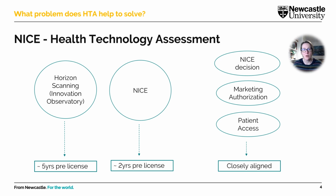The NICE process is quite complex and very robust, and includes some consultation around the scope and the comparisons, a lot of evidence generation, a lot of consideration of that evidence by committees and experienced clinicians or specialists, and some patient involvement. And finally, after a long process, there's some guidance issued. And this NICE decision-making process, the market authorization, the licensing, and that patient access, based on the positive outcome of the NICE decision-making, are all very, very closely aligned in terms of trying.